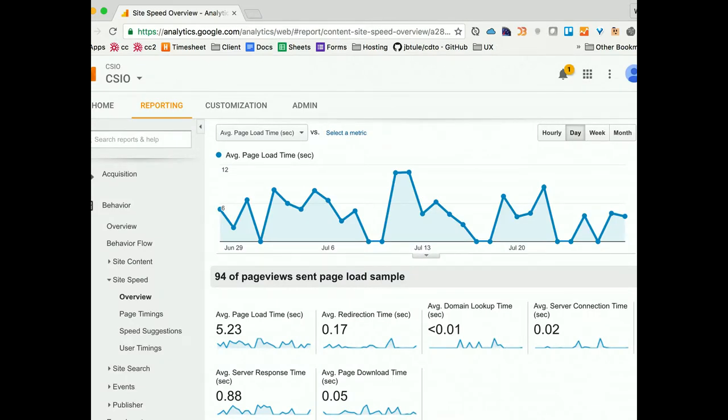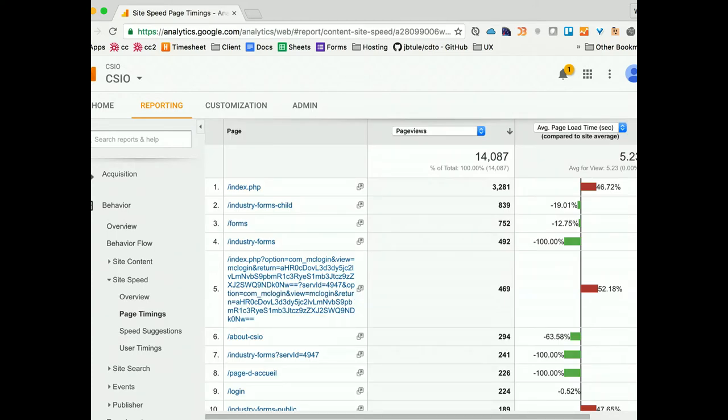So here's an example of Google Analytics, and you can see some of the elements here where, again, it's giving you, and this is more site-wide in this particular case, average page load time, average server response, all of those kinds of things, but on more of an aggregate level. It is possible to drill down. So you can see here where it's actually looking on sort of a per URL basis.